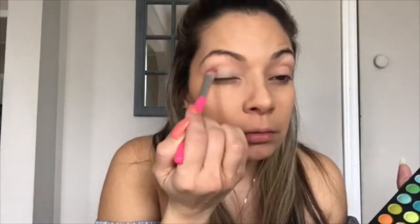All right, after that, let's go in with a baby blue color just to put on the lower part of the eye. Let's go in with this color right here. This is cute. With a little flat brush like this, we're gonna take some of this blue, and then very gently, you're going to just put this all over your lower lid.